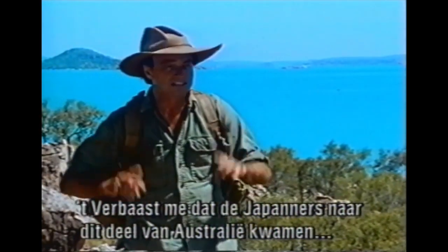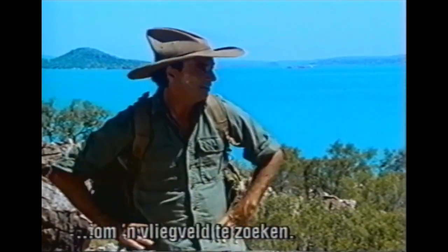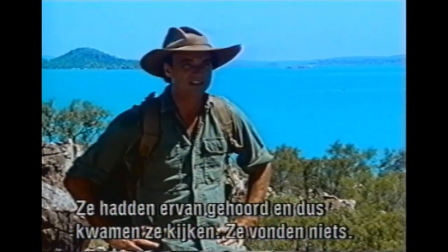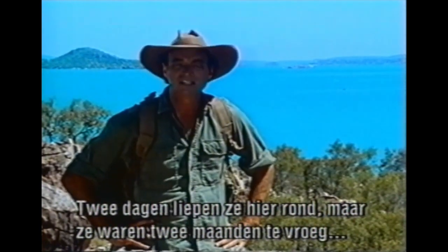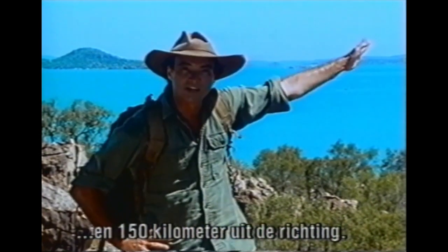I find it amazing that the Japanese came to this spot in Australia looking for an Allied airfield. They'd heard it was being built, so they came to look for it and do a reconnaissance. Well, of course, they didn't find one. But for 2 days, they walked all around this area. Only trouble was, they were about 2 months too early, and they were about 100 miles in the wrong direction.